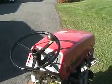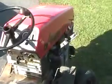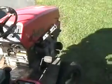And a wrist breaker for the steering wheel. We can use it without hard. It's got no connector. Won't kick back. Okay.